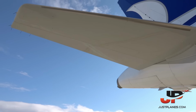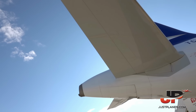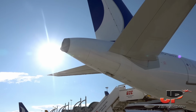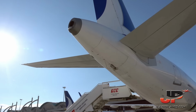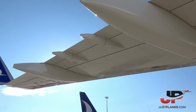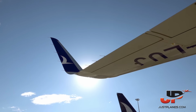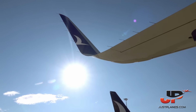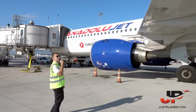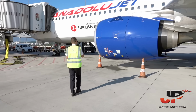Stabilizer is good. We have a beautiful sunny, windy afternoon in Istanbul now. The APU area is clear. I'm underneath the left wing now, also checking the condition of the sharklets. Lima Uniform Juliet is our brand new aircraft that has recently joined AnadoluJet's fleet. This is engine number one.